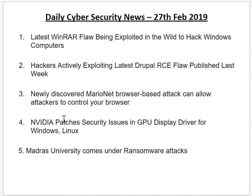Okay, moving on to the third news, which is newly discovered Marionette browser-based attack that can allow attackers to control your browser. A group of academics from Greece have come up with a new browser-based attack that can allow attackers to run malicious code inside users' browsers, even after the web page is closed, dubbed Marionette. The new attack method is an upgrade to the PuppetNet attack that was discovered in 2007. Marionette opens doors to several other attacks for hackers. It can enable them to assemble giant botnets from users' browsers and later use them to conduct various nefarious activities.